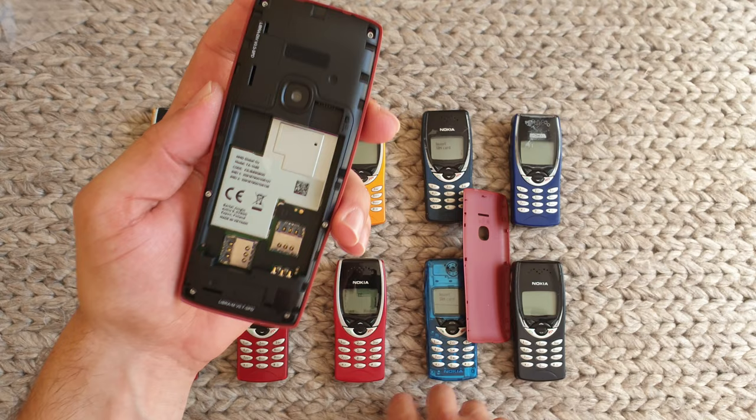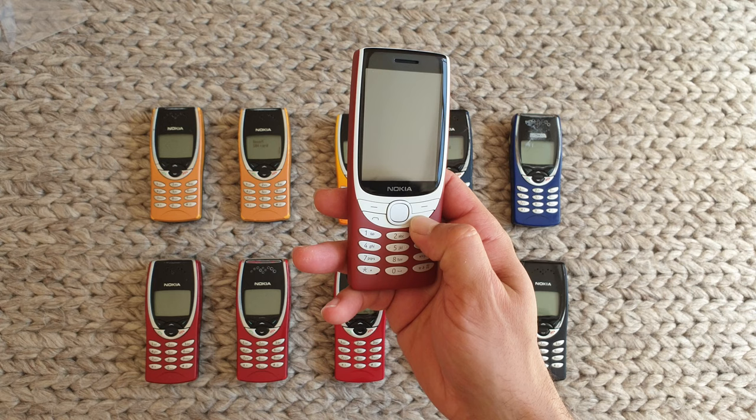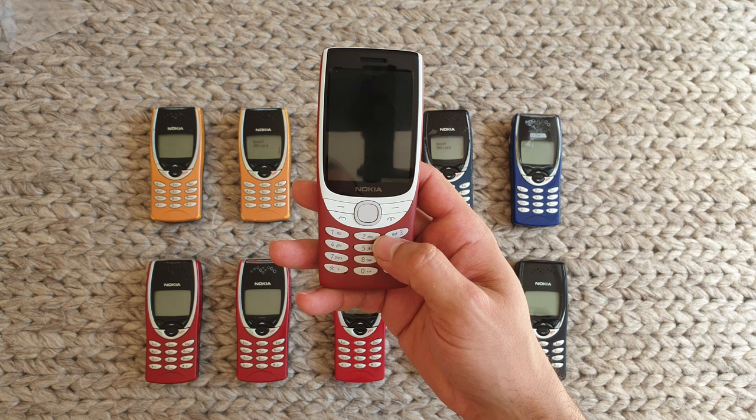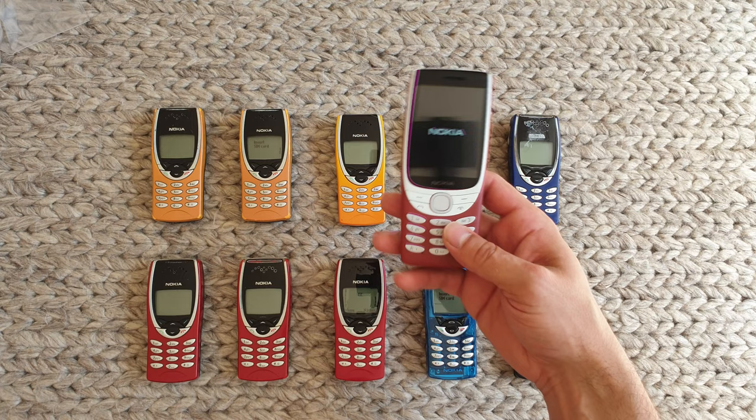But man, let me power this baby on. And to be honest with you, I'm really not a fan of Kai OS. But if I have to choose between Kai OS and a feature phone, I would definitely choose Kai OS. But yeah, let me see what's going on over here. Don't tell me this battery is not charged. Please don't tell me that. Oh, finally, we get it. But man, come on. Have a look at that, guys.